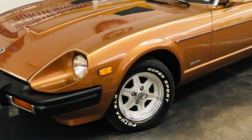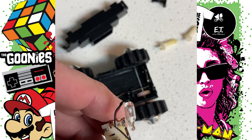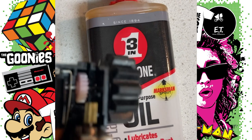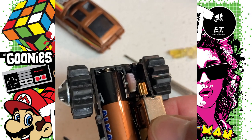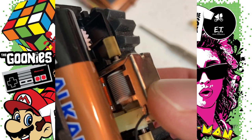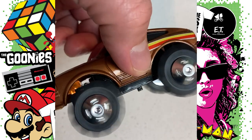Incidentally, my uncle had the exact same real car in color. Fixing this toy was a breeze, as it was well taken care of. Simply pop the two tabs on the bottom of the car, clean out the contacts and gears with 3-in-1 oil, add a new AA battery, and a few good twists of the motor shaft, and she's up and running again. She runs great, but I'll have to replace the bulbs eventually.